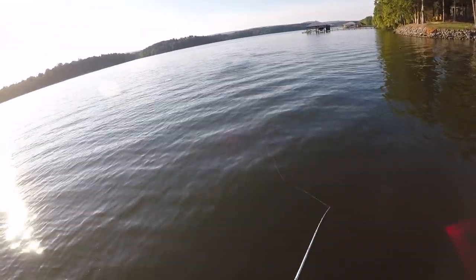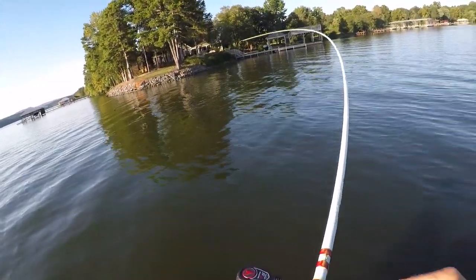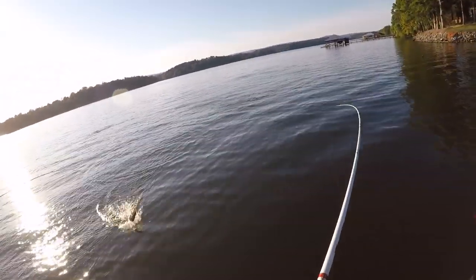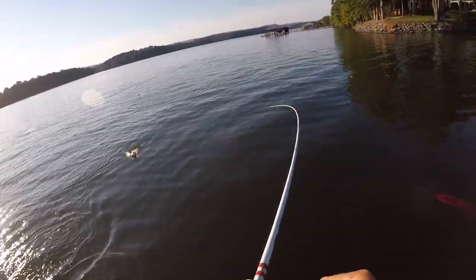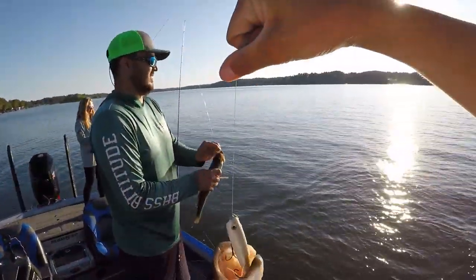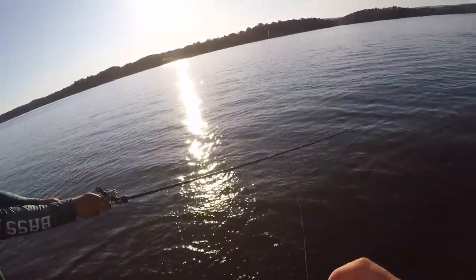Trying to reel in to hurry up and get a cast into him. Oh, God. Did you get him in the belly? Throw, Hunter. Throw. Yeah, throw to that. Wherever you want to throw. You can throw your frog if you want.